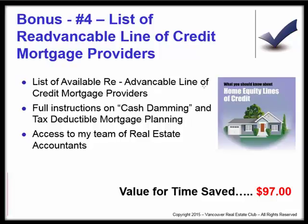So that's a full list there, and then full instructions on what's called cash damming, which is starting a small business. For a $60 application fee, you can start a real estate investing business, and then you can start writing off some of your car payments, some of your travel, some of your home office. If there's a real estate investing seminar in Las Vegas you want to go to, you can go there and write off some of that as travel and entertainment expenses. So I show you how to do that.